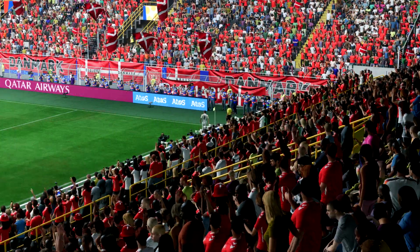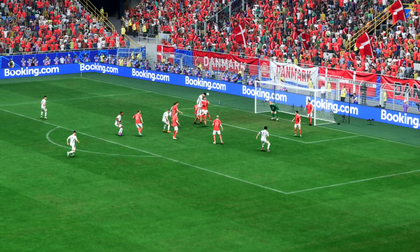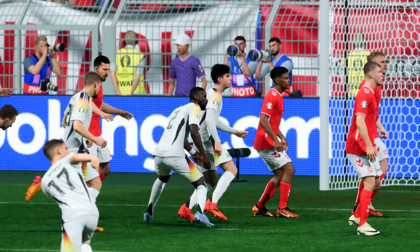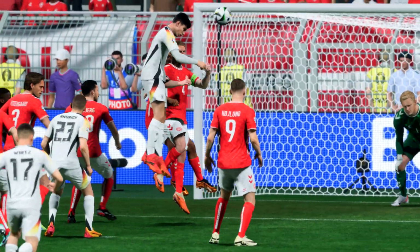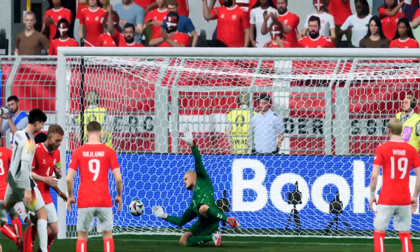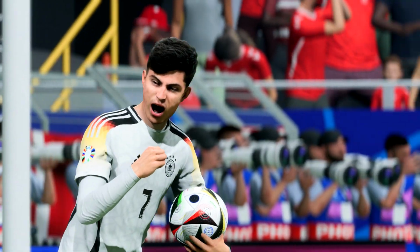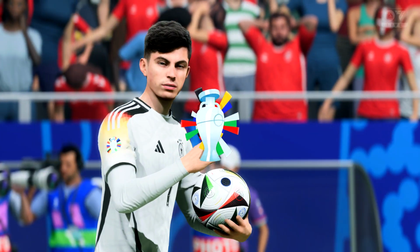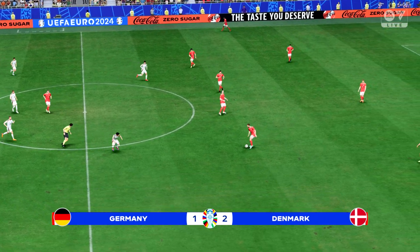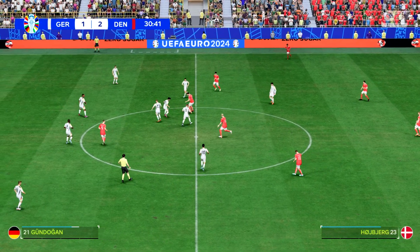Well, here you can see it again. It's a superb cross, just asking for someone to go and meet it. And what a header it is from Havertz. He just knows how to get on the end of crosses. It's a very good goal. So Germany just one behind now, and who's to say the momentum isn't with them at this stage?